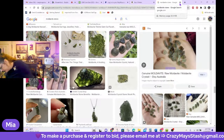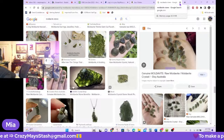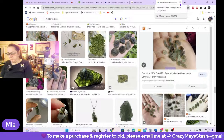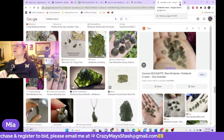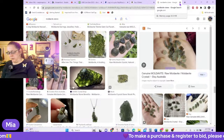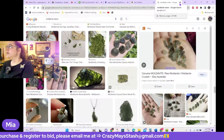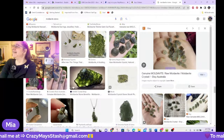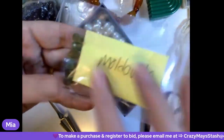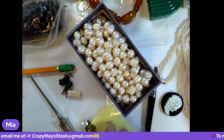All right, those have to go into a different little zipper baggie. That's really pretty, really cool. You know, with Uncle, you just never, ever know what we're going to find. Never. Moldavite. Thank you so much, Laurie. Look at those. All right. I don't think those are going to be for sale on Monday.